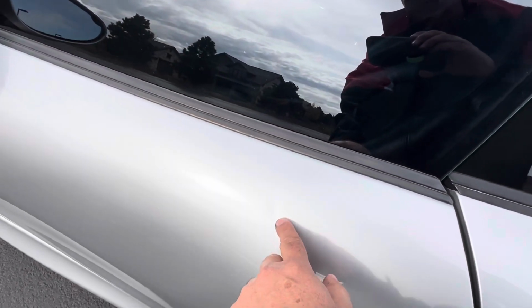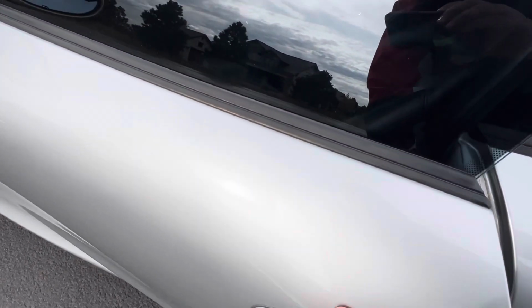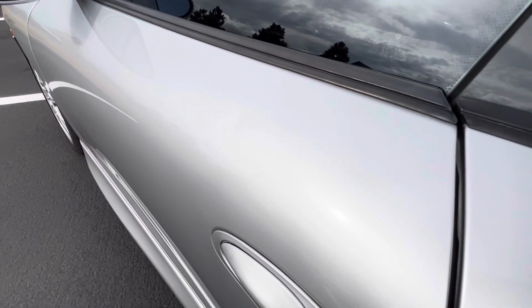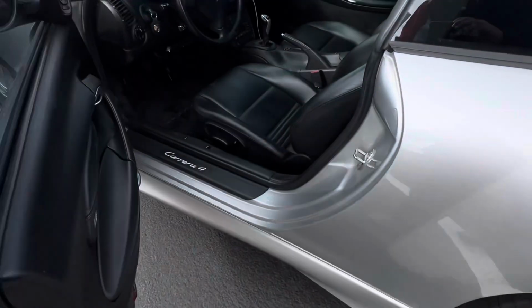There is one, I don't want to call it a door ding because it's high enough up on the car right here. That is absolutely going to be PDR-able. Almost like something may have fallen against it in the garage.